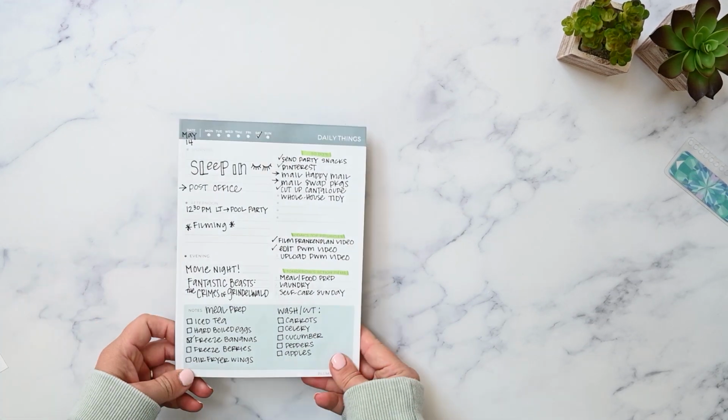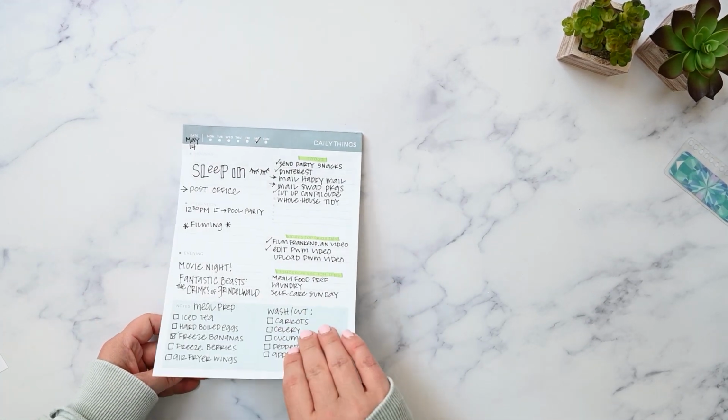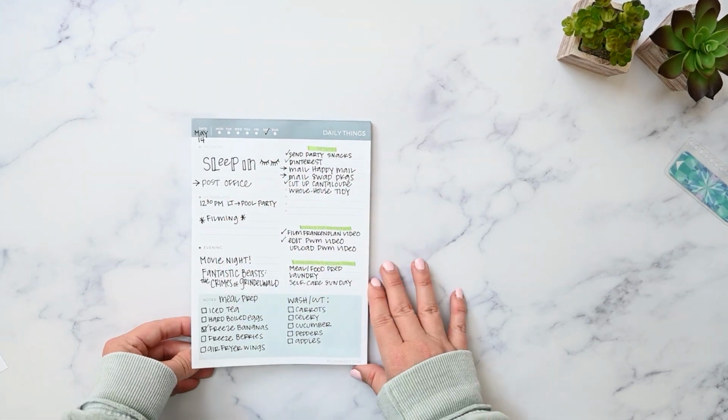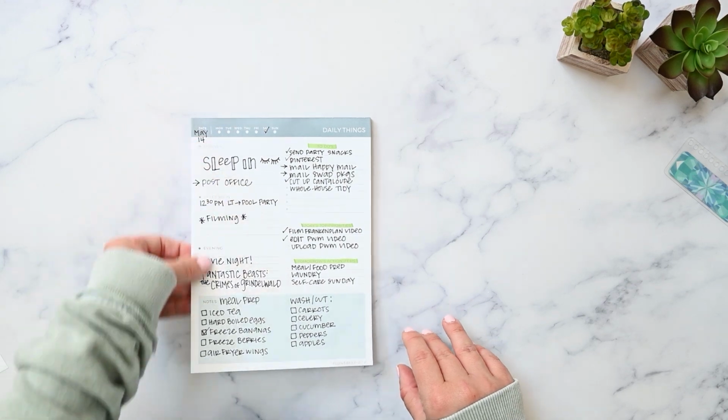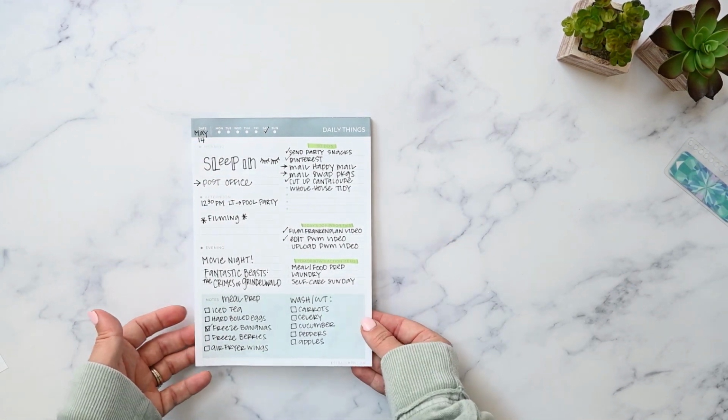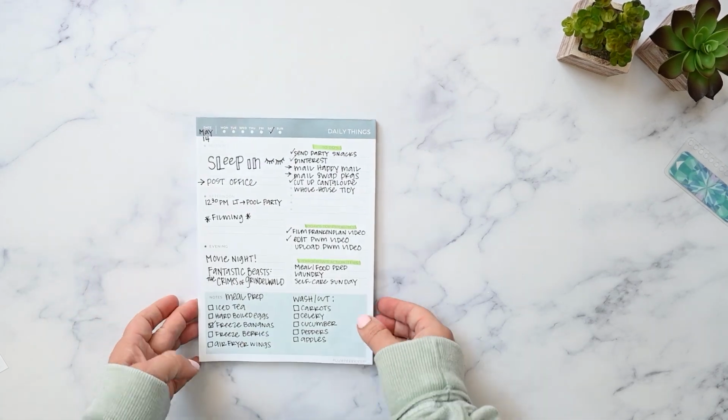It's 6.5 by 8.5, which is kind of cool because that is a good size to fit into your 7 by 9 planner. Like if you wanted to tape this in or something, I don't know, anything like that, you could easily tape this in there.